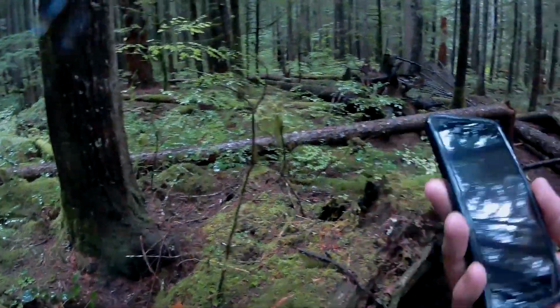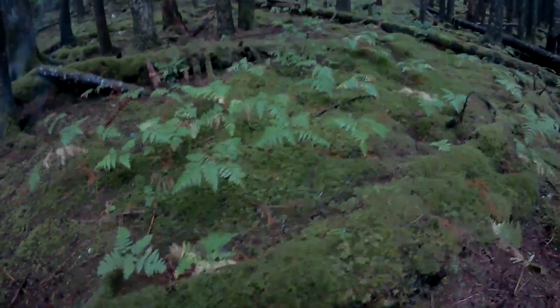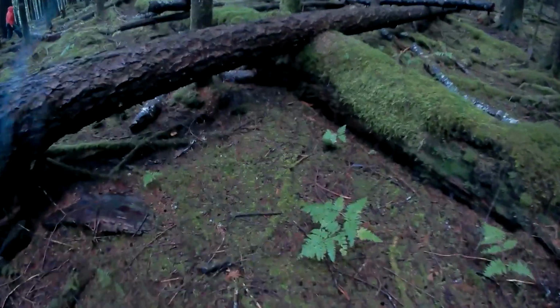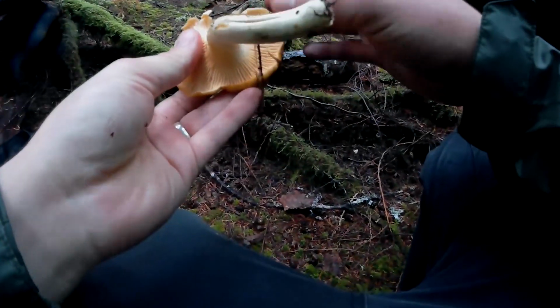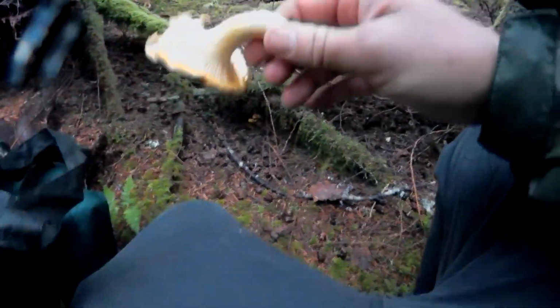But we'll get a good picture. Can't believe we're finding so many chickens. It's crazy. Is that one hiding? Maybe. Oh yeah. And we're just getting like one or two at a time, you know? But a chanterelle is a chanterelle.